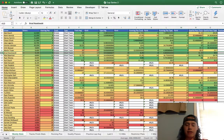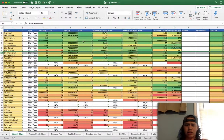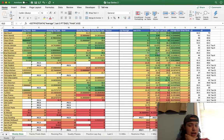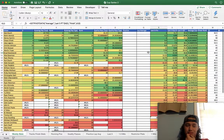I mean, he's a good driver. He just won at Charlotte last week. He's been having a pretty good year up to this point. 7.2 average finish in the last 5 races, 10.38 average running position. It's about the same as Truex, but I think Penske's been faster. Penske and Gibbs have been kind of even this year, honestly.